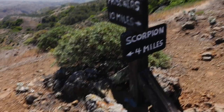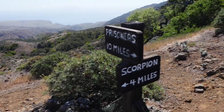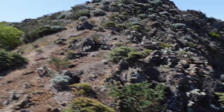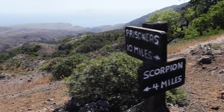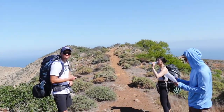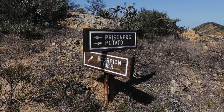So we made it here. It's 10:22. Been out here for 3 hours. That's the way to the peak, but we're not going to do that. That section coming up was pretty hard. So we have 4 more miles to go to get to Scorpion Cove. Our campsite's a little bit closer, but I think it's supposed to be not as hard from here. This is definitely the easier half, if I read correctly. And already the trails are smooth, not rocky, relatively straight. So I think it'll be a nice few miles back to our next home for tonight.